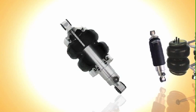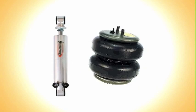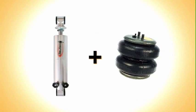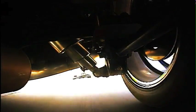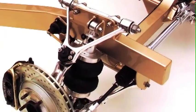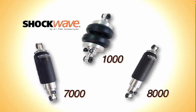The patented ShockWave is one of the premier products of AirRide Technologies. Think of it as a coilover replacement using AirRide technology. Just as you wouldn't use the same coilover on the front of a 1-ton truck as you would on the rear of a '32 Ford Roadster, there are different ShockWaves available for different applications based on load capacities and stroke requirements.